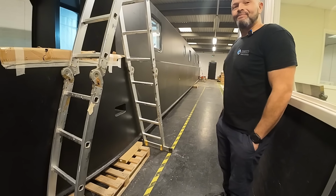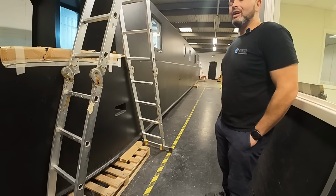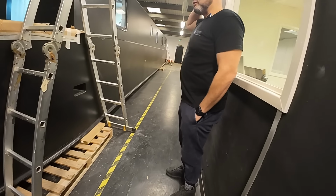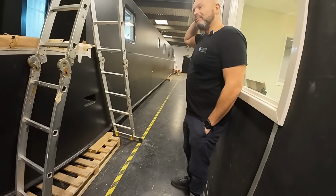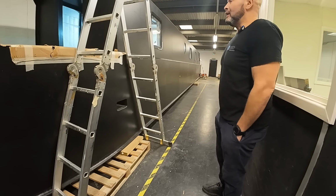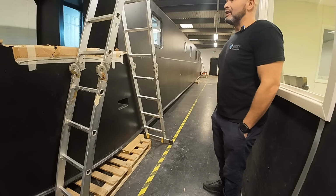Just noticed there's no chimney, so there's no wood burner in this, is there? There isn't, no. We will be offering as an option a reflex diesel heater if somebody did want that. We won't be offering log burners.